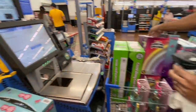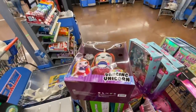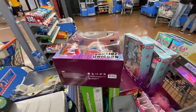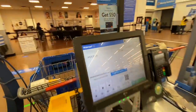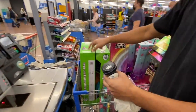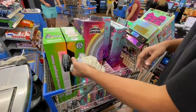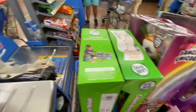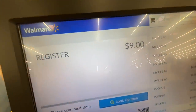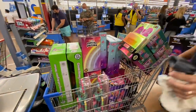We cannot make up these prices. Here comes the Poopsie Dancing Unicorn. There we go. $9, you guys. The Walmart worker keeps coming over here. She keeps coming over here saying, is there a big sale? It sure is. All right, the Leapfrog Count Along Cash Register is only $9. All right, I think we got everything.